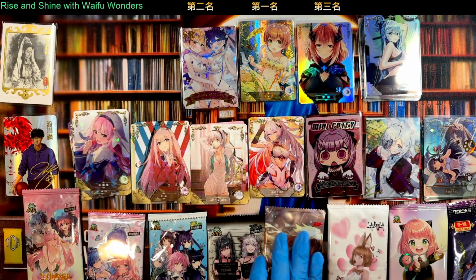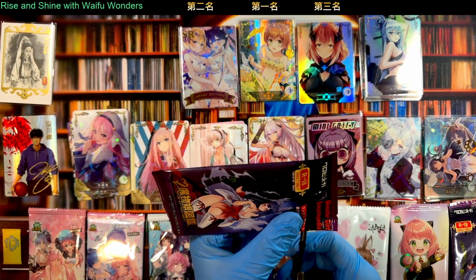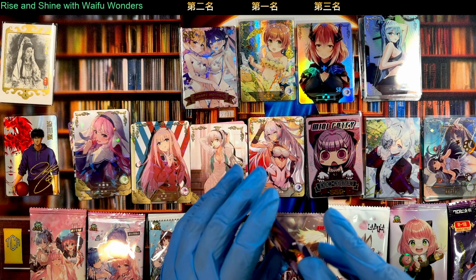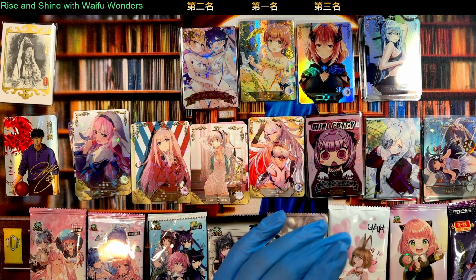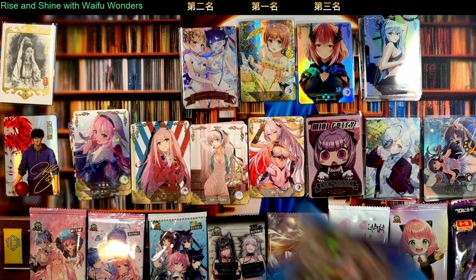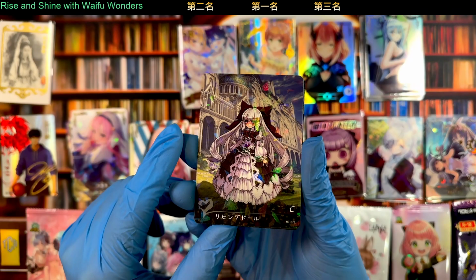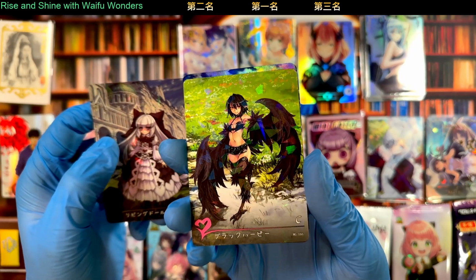Okay, so this one should be exciting. These always give us something weird at the very least. It's Monster Girl Encyclopedia, and let's see what we get. Oops, there we go. Oh, sorry. These packs are always a little bit rough to open here. There we go. All right. And this set starts at C as the base rarity level. So this got kind of a raven lady.